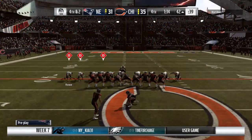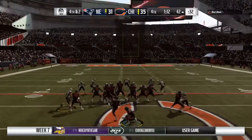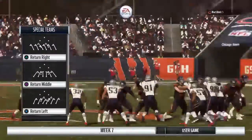So on 4th down, out trots the kicker in a big spot here. This will be spotted just shy of midfield, a 59-yard attempt. And Parkey's kick is good. And the drive will wind up yielding 3.